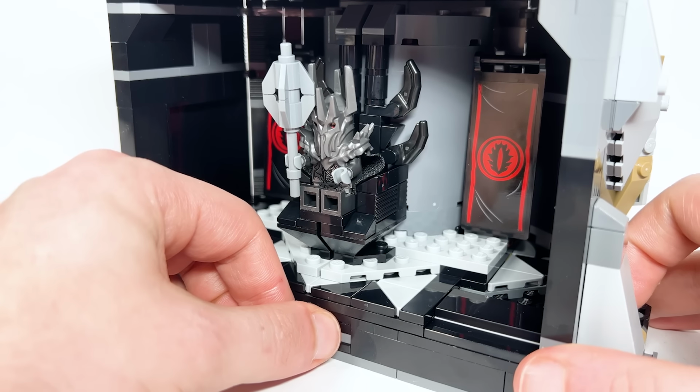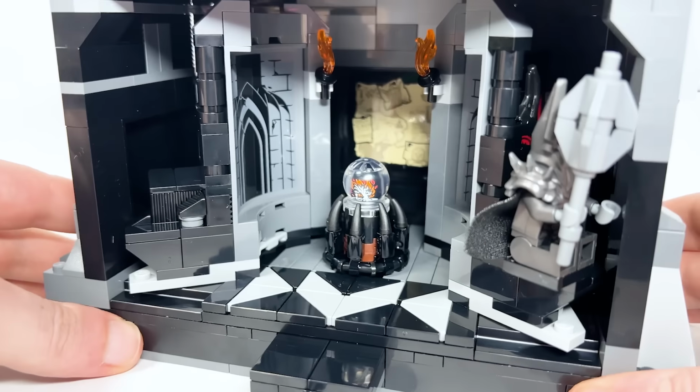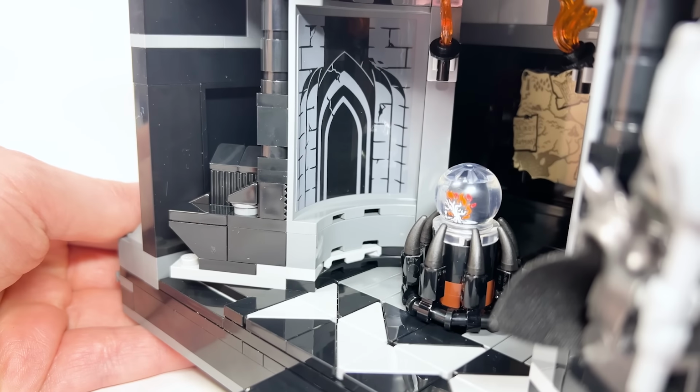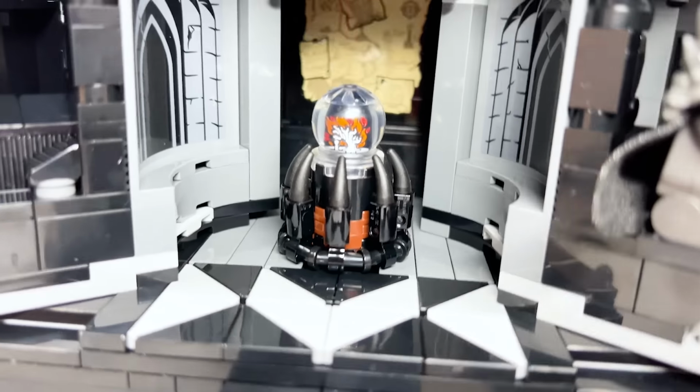And there is a bit of a play feature here where you actually pull on this bit here, again revealing more of the floor tiling, which looks pretty cool. But then you've also got these stickered patterns there, which sort of add to the depth of this secret room.